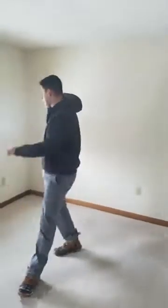Master bedroom here. We skip the other bedroom, we'll get to it. Spacious. Master bed you can put right here. 2 windows.